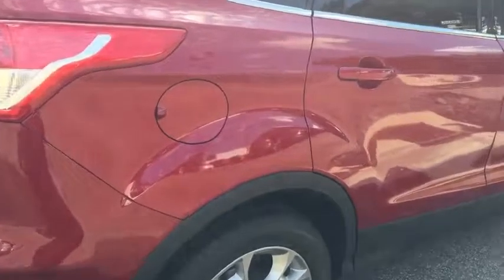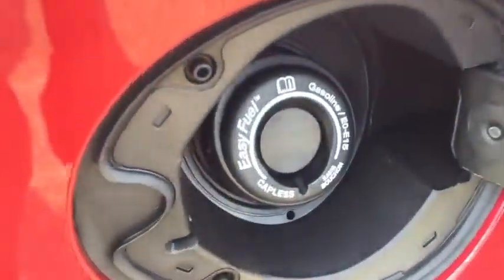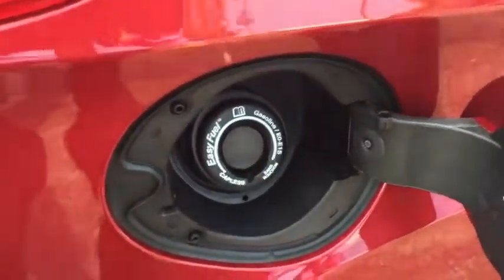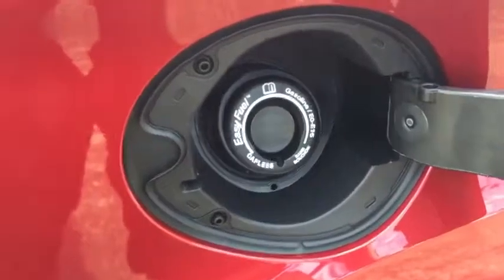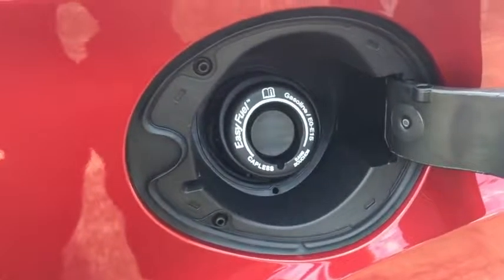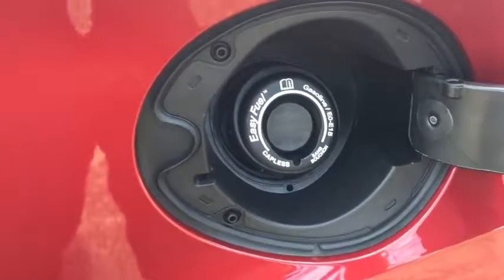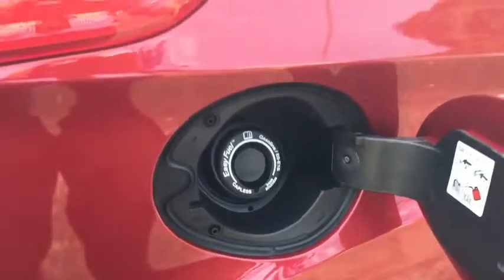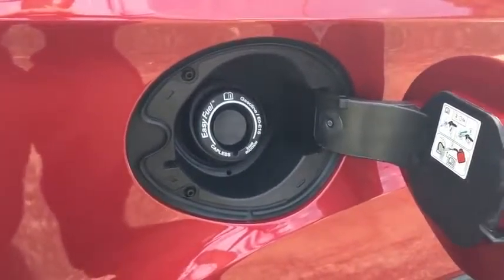All Fords come with the capless fuel tank, designed for you to only have to put the nozzle in there and take it out quickly. You never have to worry about smelling like gas or having annoying check engine lights for loose gas caps and that kind of thing. Very nice feature. It's actually NASCAR inspired.